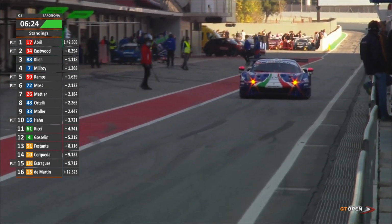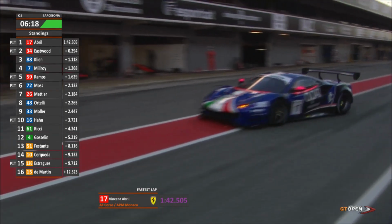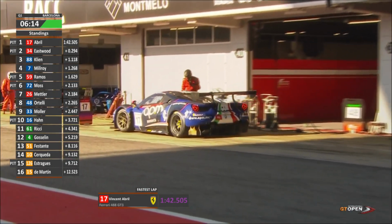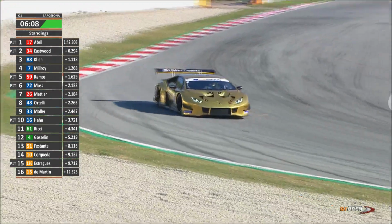Here comes our provisional pole sitter into pit lane. Abril in the Ferrari. Eastwood in the Aston Martin also in pit lane. Clean and Milroy are back out on circuit. Ramos is in pits as well. So out on track, we've got Clean, Milroy, Metler, Ortelli.